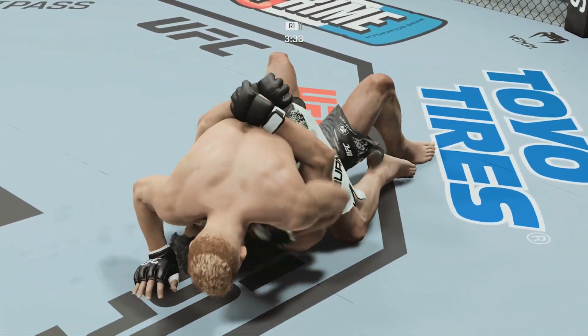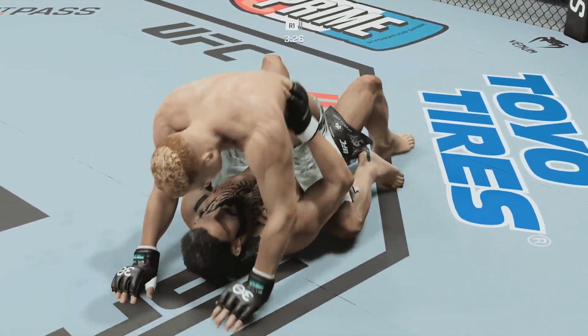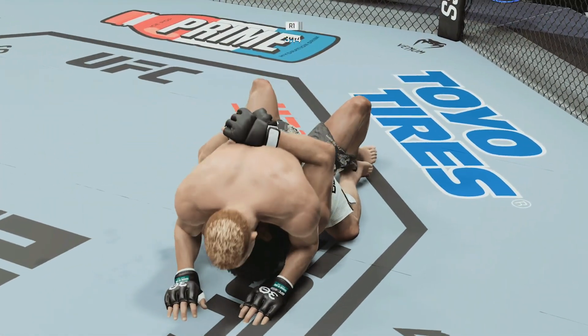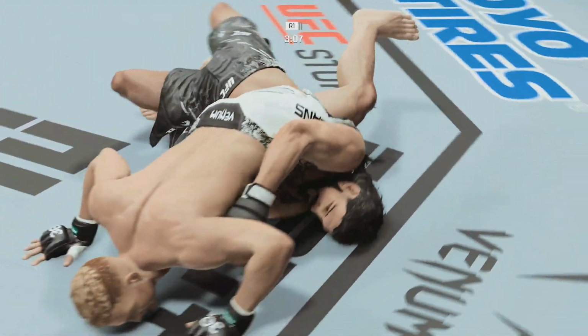Great shot from the top position. Making all these shots count. Yep, gotta be very careful there. Come on, let's see those hammer fists. Just over 3 minutes now to go in round one.